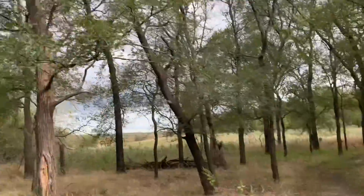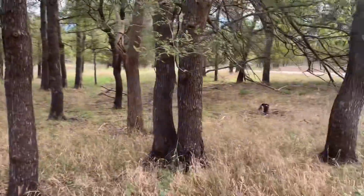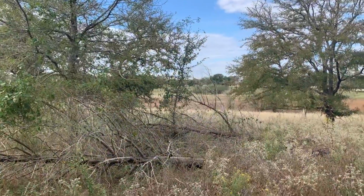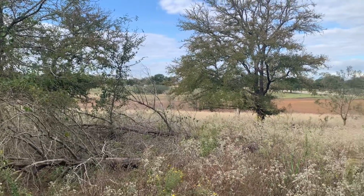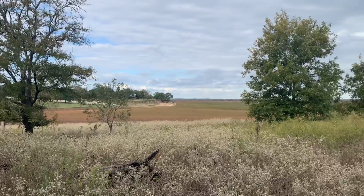Lots of shade and coverage. They keep the trail clear. And it's beautiful. It's a gorgeous day. So we transitioned from the Whitetail Trail to the Overlook Trail. And this is part of the Overlook Trail.